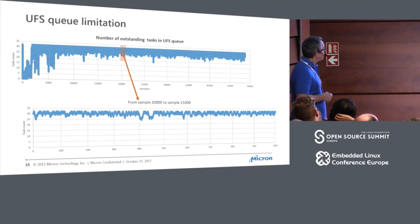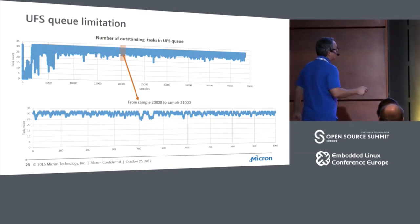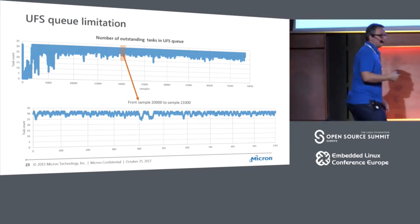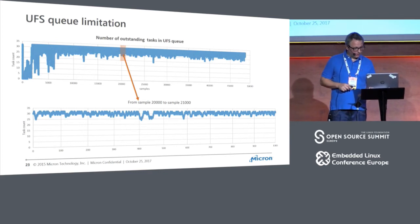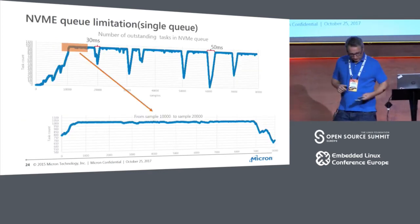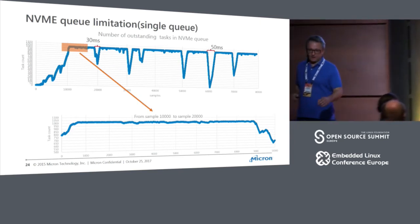What you can see here is the big picture, and these are the samples. We zoomed in at the bottom graph. It actually hovers around 31, 32. So most of the time we managed to push 32 commands down to the UFS, and we did the same thing for NVMe. The picture looks slightly different. As I mentioned, the queue there is greater.